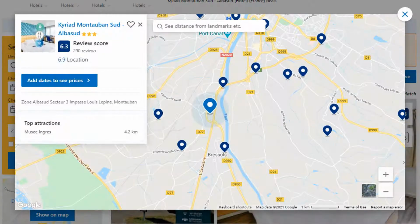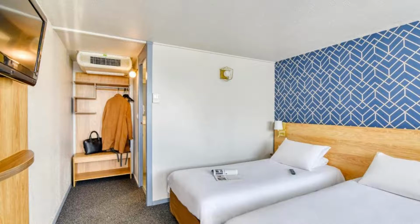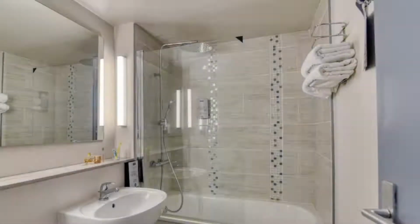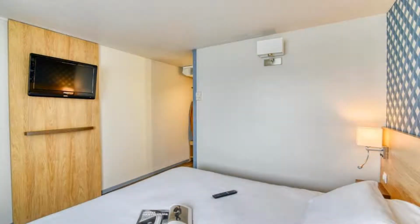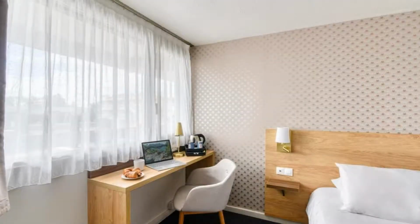Number 6. It is a 3-star hotel. The location of the hotel is attractive and the guests love walking around the neighborhood. Check-in time is 3 p.m. and check-out time is 11:30 a.m. Guests are required to show a photo ID and credit card at check-in. Pets are allowed in this hotel.